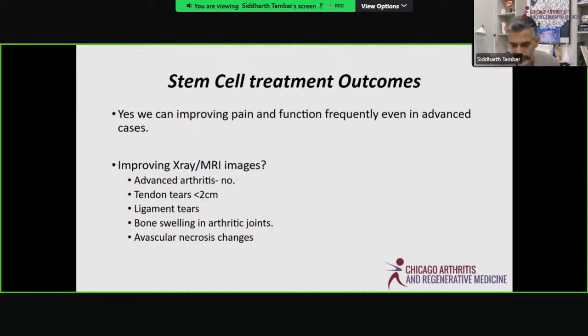I'll show some cases of that. If you have swelling in an arthritic joint, we can get that to certainly improve. If you have swelling in a bone, avascular necrosis or bone marrow edema, at an early stage, we can still get that to reverse as well.